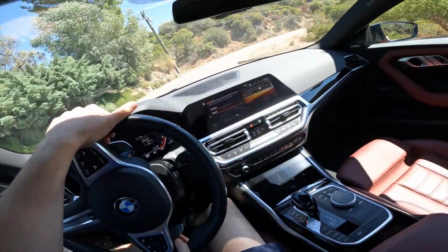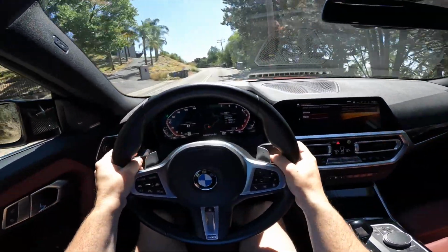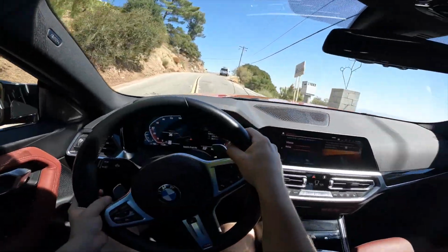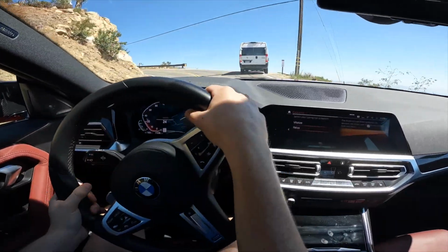I'm curious what it's like compared to the rear-wheel drive version. You can get a rear-wheel drive M240i as well. Obviously, it's not going to be quite as quick off the line acceleration-wise, but it's got to be pretty darn fun in the canyons because of that rear-wheel drive dynamics.